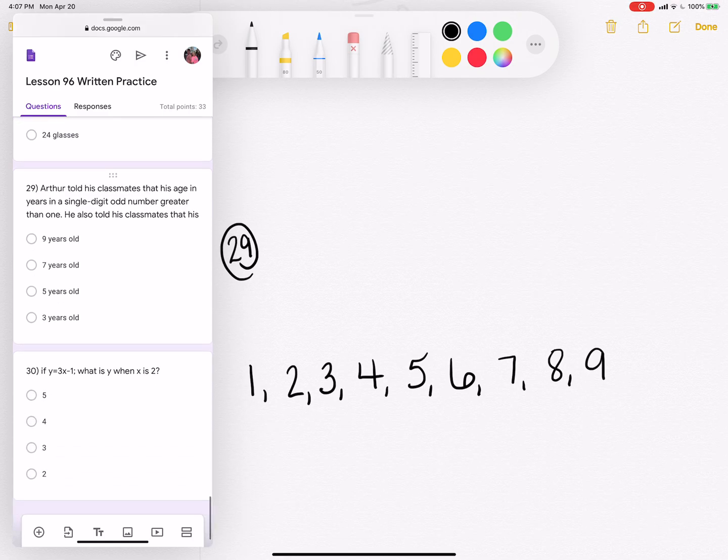29. Arthur told his classmates that his age in years is a single-digit, odd number greater than 1. He also told his classmates that his age is not prime. How old is he? So I wrote the single-digit numbers, and we need to make sure we mark out all the ones it can't be to find the one that it is. It is an odd number, he said, right? So we need to mark out all the evens. 2, 4, 6, 8.